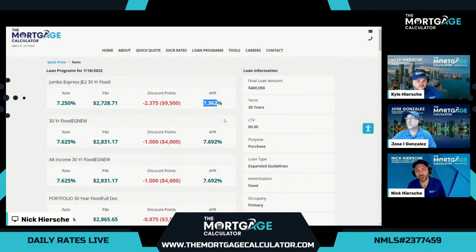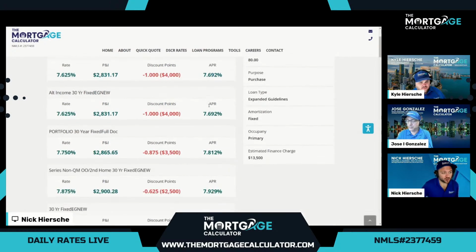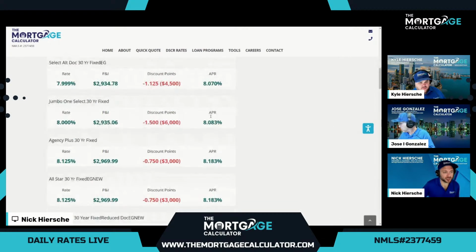So this option, very comparable to conventional. Remember, conventional was 7.15, I believe, when we just pulled it up a second ago. So almost exactly the same using alternative income. And as we scroll down, there's tons of different options here to use bank statement income.